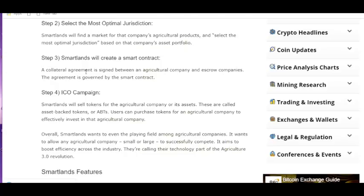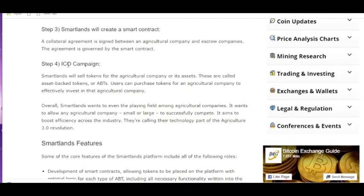A collateral agreement is signed between an agricultural company and escrow companies. The agreement is governed by the smart contract. Step 4, ICO campaign. Smartlands will sell tokens for the agricultural company or its assets. These are called asset-backed tokens, or ABTs. Users can purchase tokens for an agricultural company to effectively invest in that agricultural company.